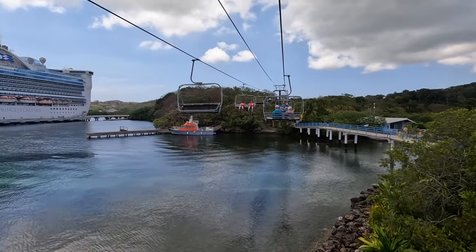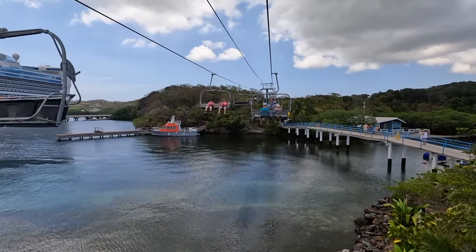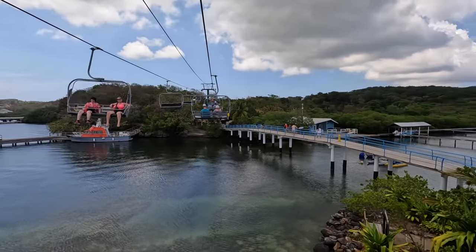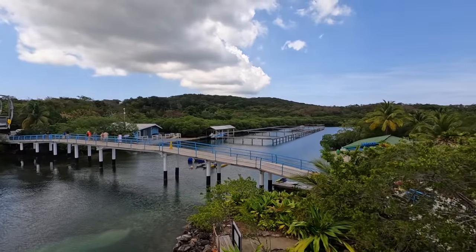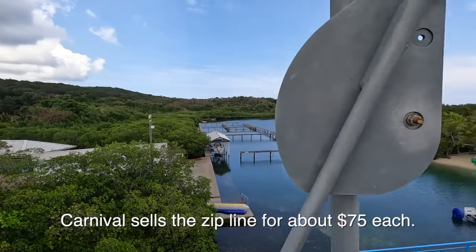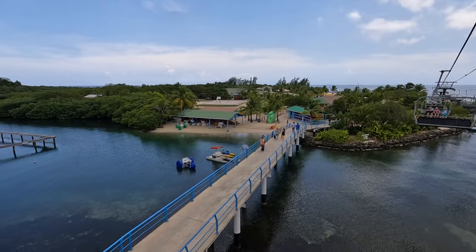Now, remember, I'm heading from the beach back to the shopping center. So that would be going back to the ship. Not sure what that is. It looks like a fish farm of some sort. So right over there in the forest, there's a zip line. Maybe you can see it, coming down, and it ends up down near the beach there, down at the basketball court. We're just ahead of it.